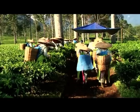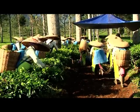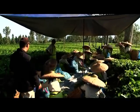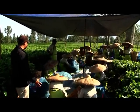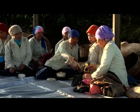After picking, the tea is put into sacks and placed in a shaded area. That keeps the leaves as fresh as possible. Shelters have been built at various parts of the tea gardens for that purpose. The workers also use these shelters to take breaks in the shade.